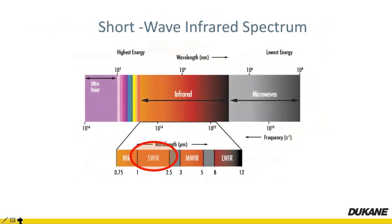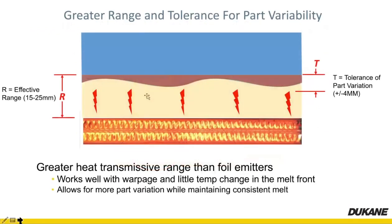Basically, what this means is we're working in this shortwave infrared spectrum. As we move through the slides, you'll see they're very similar to the previous ones, but what this means is we can heat from 15 to 25 millimeters away, and we can absorb almost a full 8 millimeters of variation while maintaining a consistent melt front. This makes it very easy to deal with molding variation and part size variation. It's much more forgiving, it looks like.